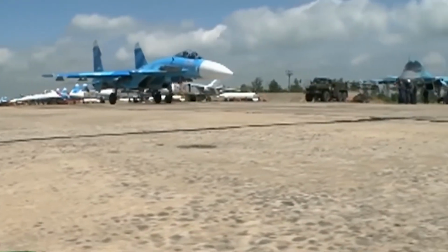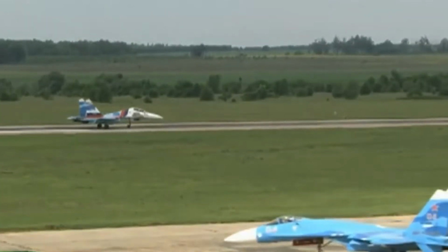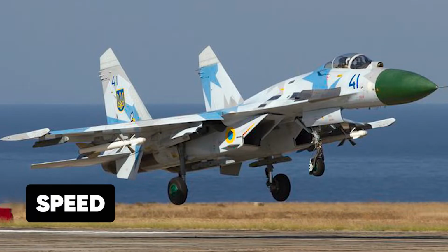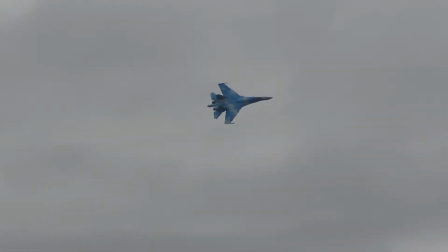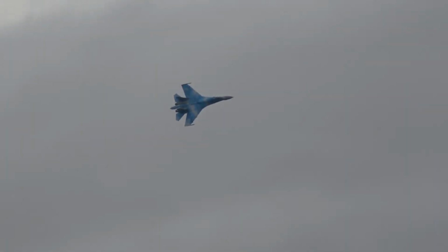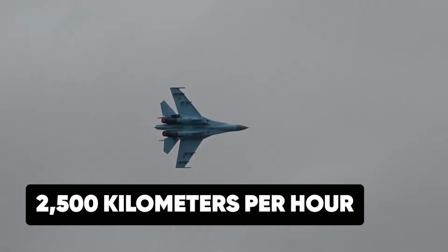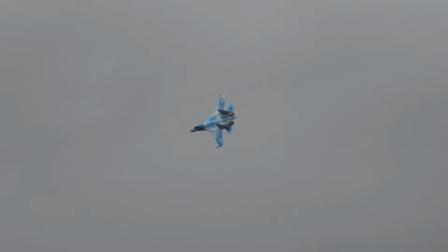This whole setup is different from a turbojet engine, in which all the air the engine takes in passes through the combustion chamber and turbines without going to the fans. Speed. With an engine as powerful as that, the Su-27 is no doubt expected to possess the ability to travel at impressive speeds, not minding its size. In fact, the Su-27 is so fast that at top speed it flies about 2,500 kilometers per hour, a speed 2 times faster than the speed of sound.